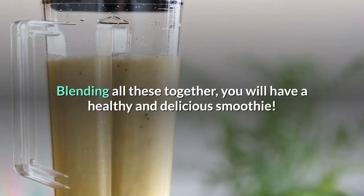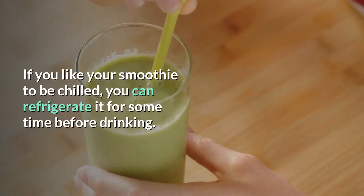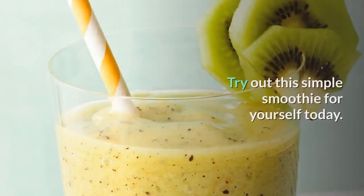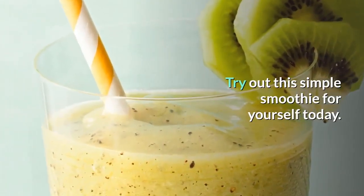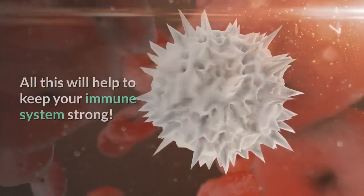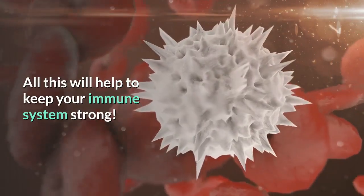Blending all these together, you will have a healthy and delicious smoothie. If you like your smoothie to be chilled, you can refrigerate it for some time before drinking. Try out this simple smoothie for yourself today. It is packed with vitamins, minerals and protein. All this will help to keep your immune system strong.